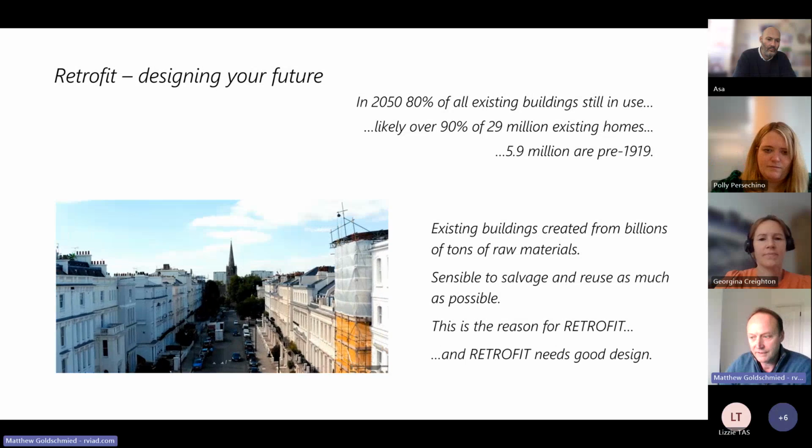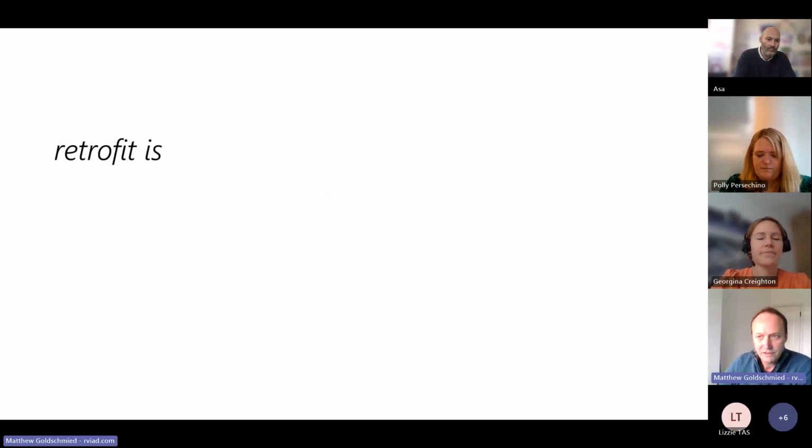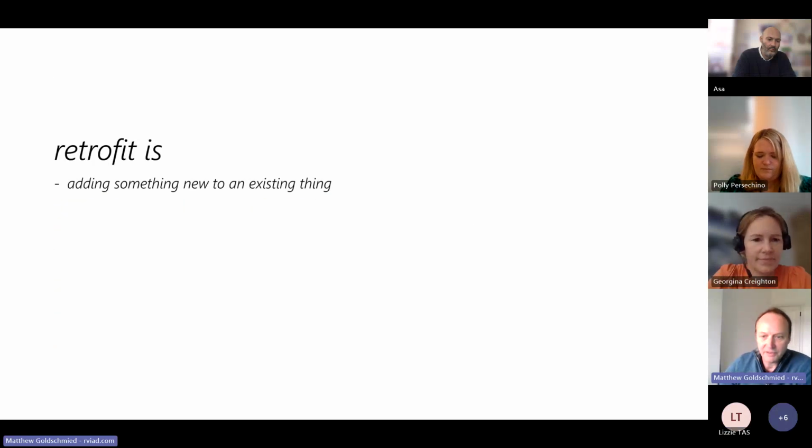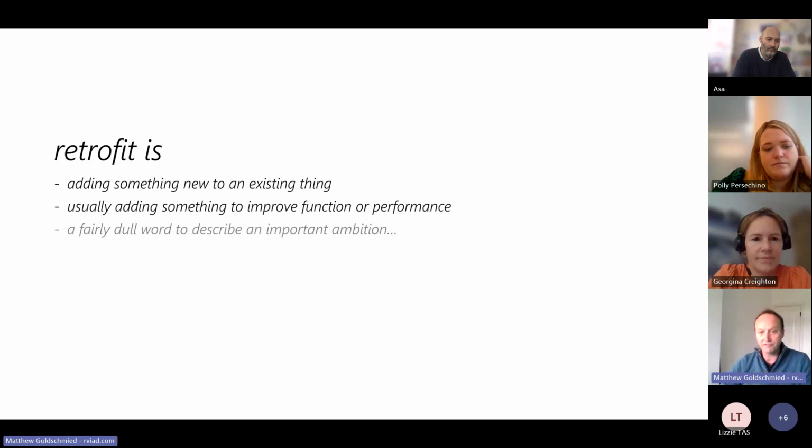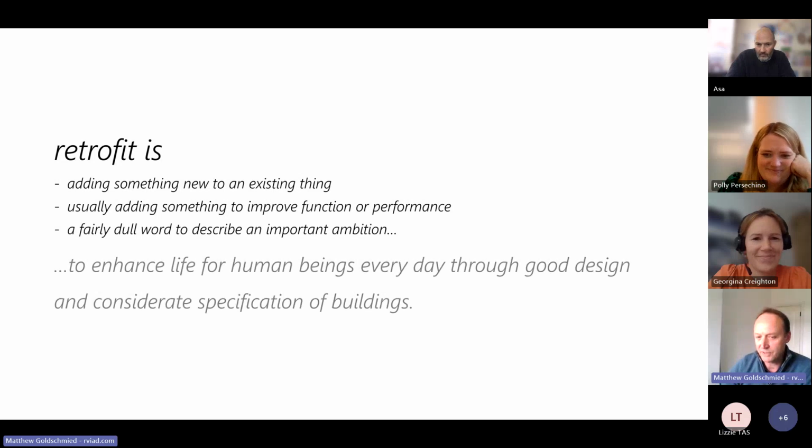And retrofit needs good design. So what is it? It's adding something new to an existing thing. It's usually adding something to improve the performance and function, but it's a fairly dull word that describes an important ambition.